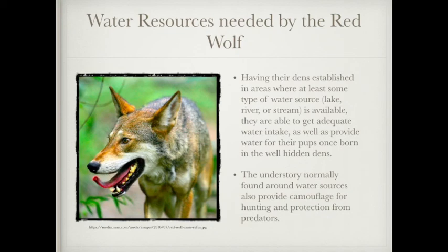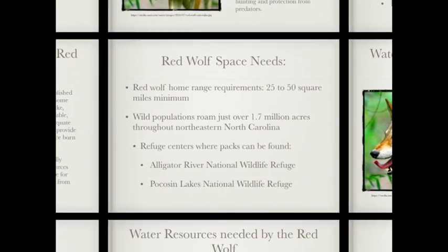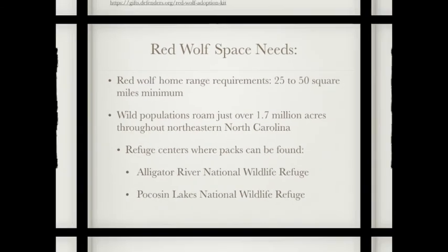The dens are usually established near water sources in their designated habitats, such as lakes and streams, because they normally have well-hidden canopies around the given area to give their dens protection and blending for hunting. It also helps themselves and their pups have adequate water to drink. Red wolf home range requirements are 25 to 50 square miles minimum, so they need larger, well-established ecosystems to be able to move those distances while still being able to blend into their surroundings. Wild populations currently roam over 1.7 million acres throughout the northeastern part of North Carolina.